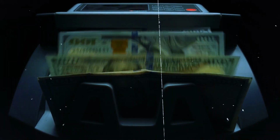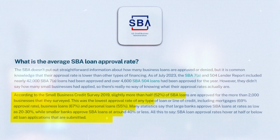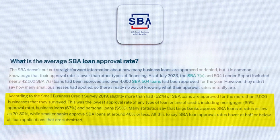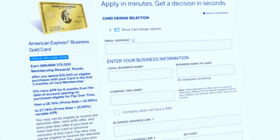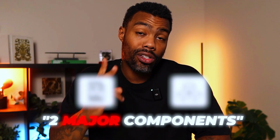Business credit has become increasingly harder for small business owners to obtain. The SBA says that less than 40% of small business owners who apply for funding actually get approved. However, this large percentage of denials isn't due to the common mistakes you think. In reality, the majority of business funding applications are getting denied because of two major components.